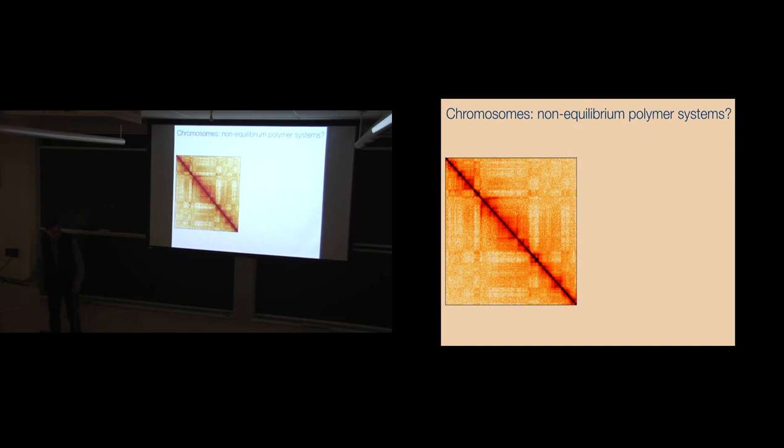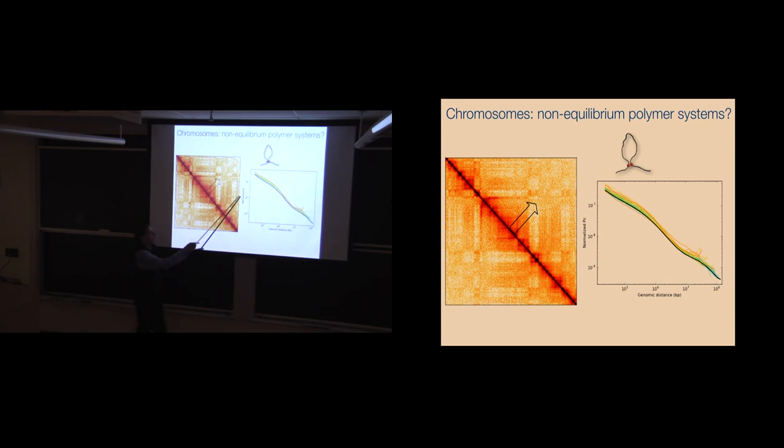The first feature that is evident from these maps is the contact probability. If I look at this map, I have high intensity close to the diagonal and low intensity away from the diagonal. For a second, I will abstract myself from all the details and all these features. I will just compute how the average intensity goes down as I move away from the diagonal, and look at this contact probability as a function of genomic distance. Essentially, if I compute something along this diagonal, that's the same as asking: what's the contact probability between two regions that are connected by a loop of length S?